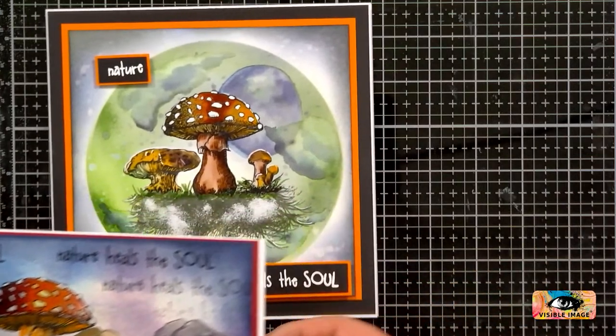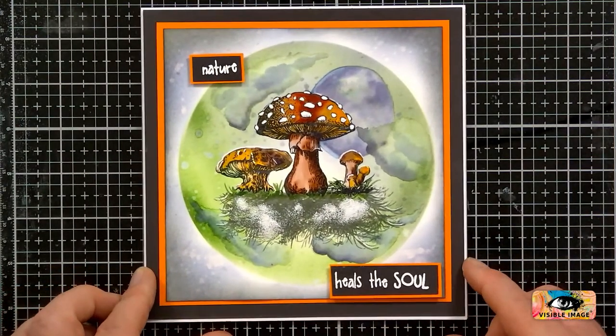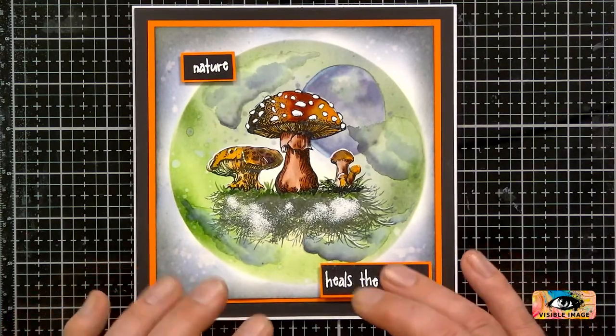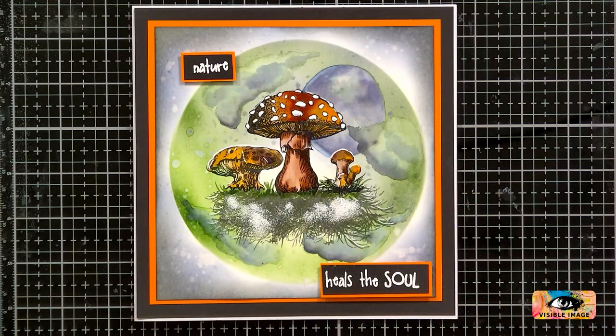So we've got the Earth, created with the distress inks. That's very surreal, isn't it? It's like floating, isn't it? Yeah. It's like toadstools take over the world. Love it. That's gorgeous. Amazing. Love the orange as well, the orange framing. Yeah. Beautiful, Leanne. Thank you so much.